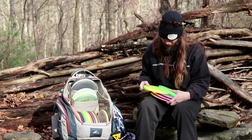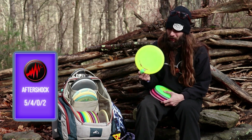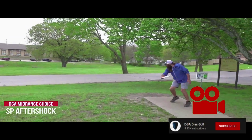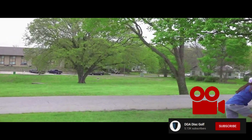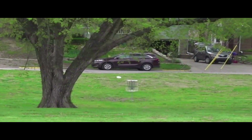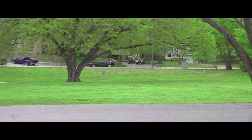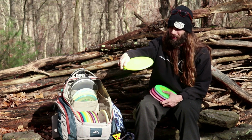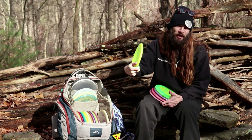I do like to throw the Aftershock as well, the SP Aftershock. Just a reliable, straight to fade mid-range, something you need in your bag for every situation. The Aftershock is probably the most underrated DGA disc that we have. So I would advise you to try one because it's super sick. It's got a great feel in the hand, and the disc just does great wonders.